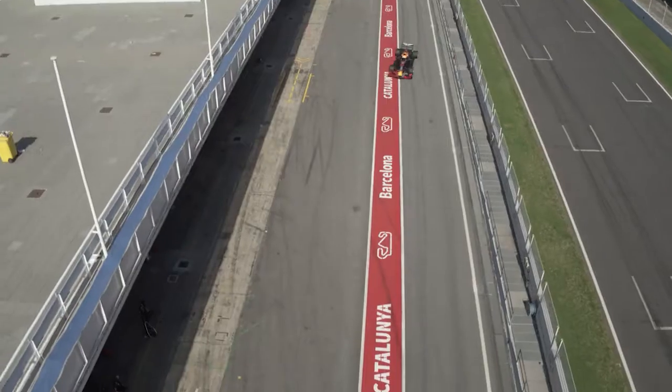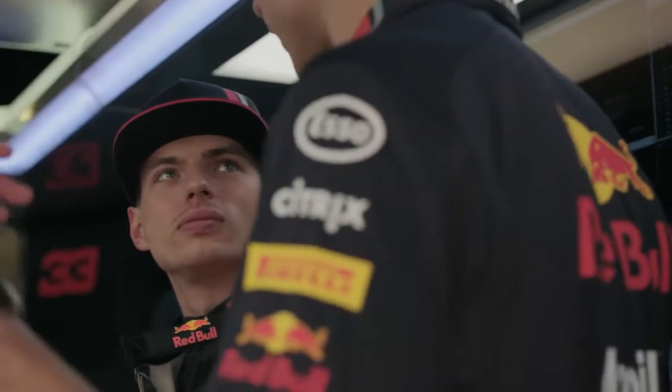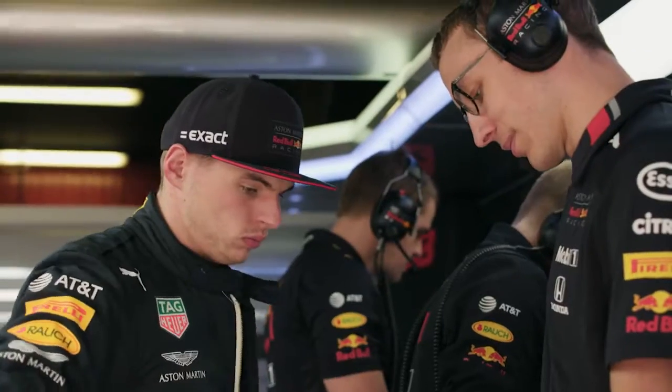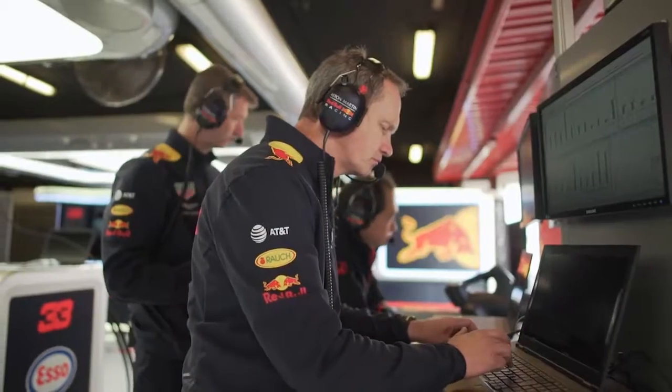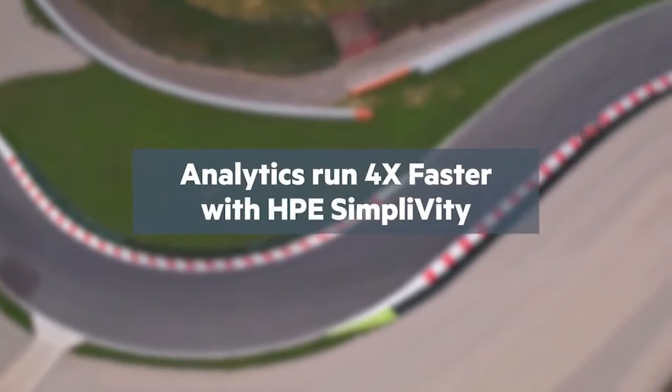We actually ran some real-life simulations, some real-life benchmarks, using operational race data. One of the use cases was post-processing data that we offload in real time from the car. And historically, it's taken us 550 seconds to process several laps of data. With SimpliVity, that was reduced from 550 to 139 seconds.